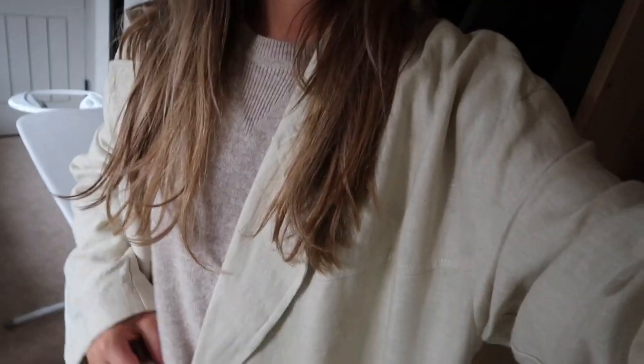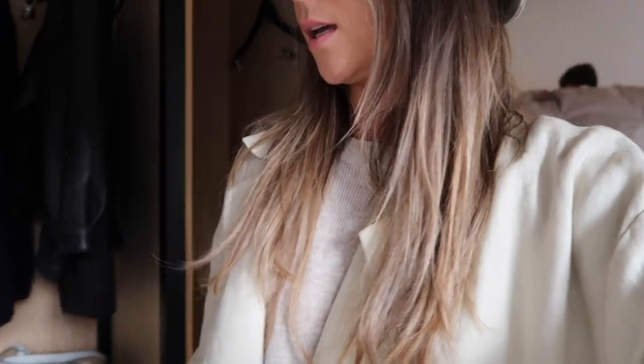I just ironed my trench coat because it's linen, it creases so quickly, but I really like it. So I've just popped on my Loewe hat, my trench coat from Mango. This cashmere jumper is from Rees, and then my Levi's. And I'll just pop on my boots, I think, because we're going to be walking. It might be a bit muddy.